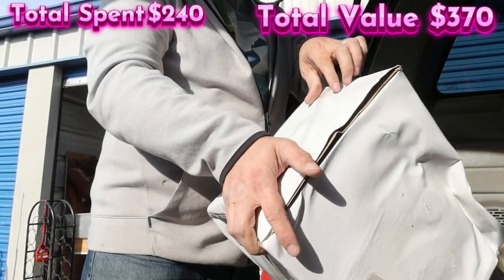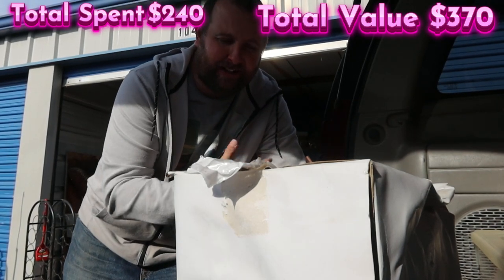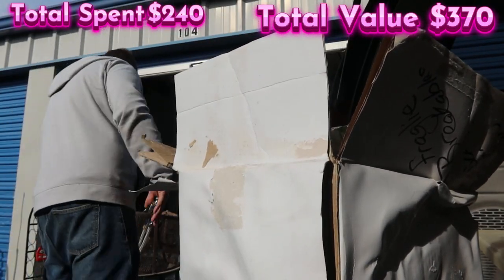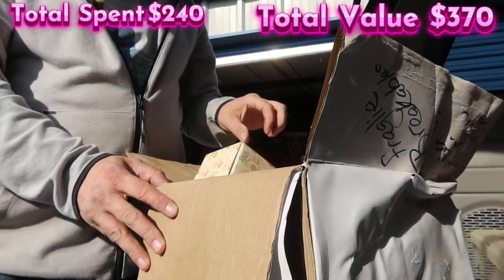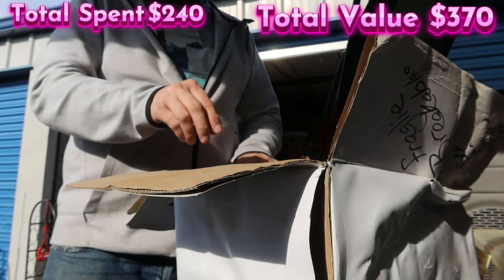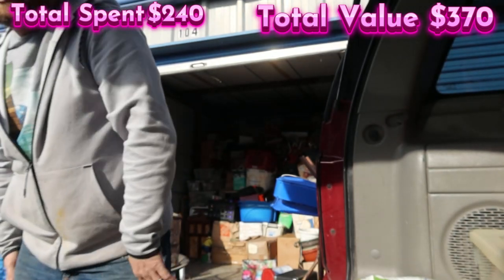This says fragile breakables and the box looks like it's been rained on. So this stuff has been in here a long time. I don't think it's been rained on, I just think it's been in the locker for like a decade and it's got moisture. And unfortunately, I just sucked in a bunch of black mold. I need a mask. There's Precious Moments in here, but it's all moldy. I don't know if there's any saving that one.